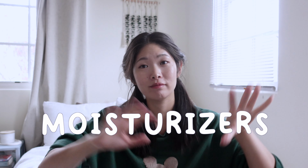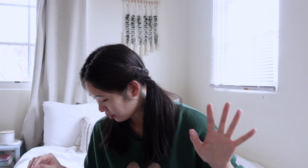Next, we're going to talk about moisturizers. Oh man. Okay, we're not really halfway, but we're getting there. This is another product that I get from my esthetician. This is the moisturizer that I typically use during the winter time.